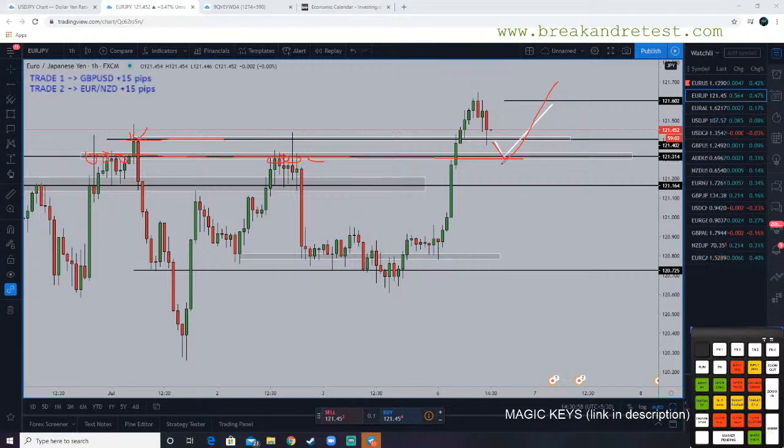Now if it doesn't come, not gonna take it. It's a 4-hour break and retest. It's still pretty good, but unless it comes deeper, I wouldn't feel comfortable taking a trade here, because we have 10 pips range from this zone to this zone. It's pretty big, 10 pips.